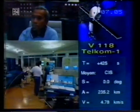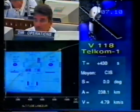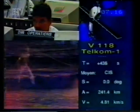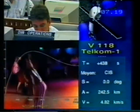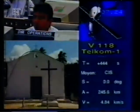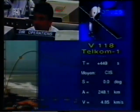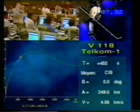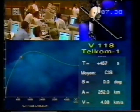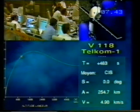Rashid. Yes, we can say a few words about Telecom 1. Telecom 1 is primarily designed for direct TV broadcasting, telephony and multimedia services, manufactured by Lockheed Martin. It is the third Indonesian spacecraft to be launched by Ariane. Telecom 1 will ensure SATCOM service continuity for Indonesia's leading operator, PT Telekomunikasi Indonesia. I hope I said it right. Indonesia is one of the first countries that set up a satellite system in the Asia-Pacific zone.